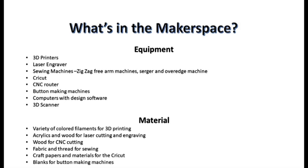We also have button making machines, computers with design software, and a 3D scanner where you can take any item, scan it, and then reproduce it with a 3D printer. We have a CNC router which can cut aluminum, wood, plastic, MDF. It could cut anything 8 by 8 by 2 inches high and could be used for making reliefs, signs, engravings, and jewelry boxes.